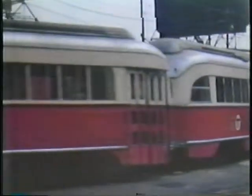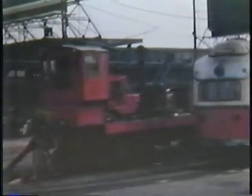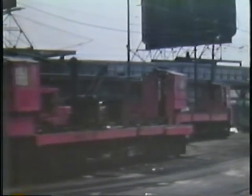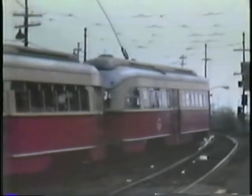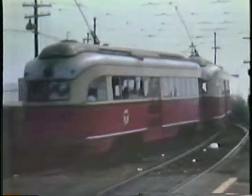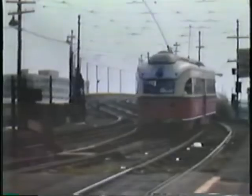The viaduct in East Cambridge. A train arrives at the inbound platform of Leechmere Station. A two-car train pulls into the outbound platform at Leechmere. A train climbs the structure at Leechmere to head into downtown Boston.